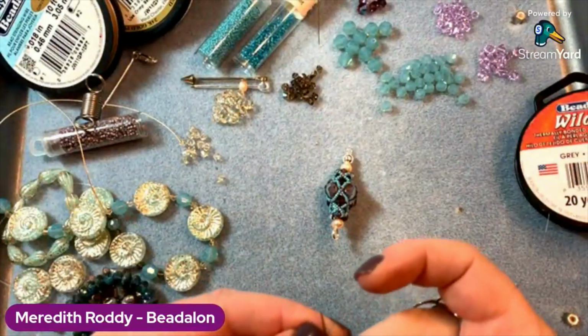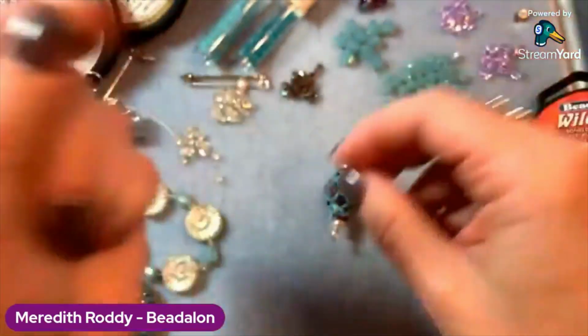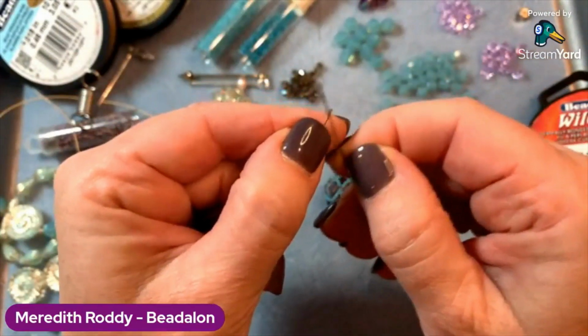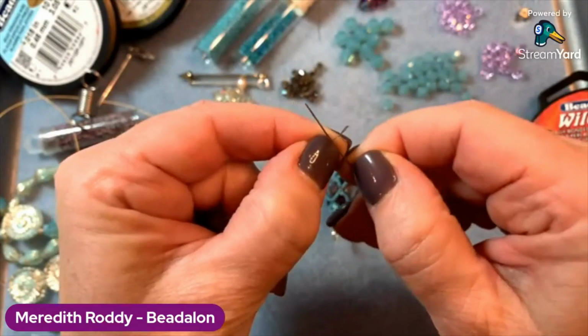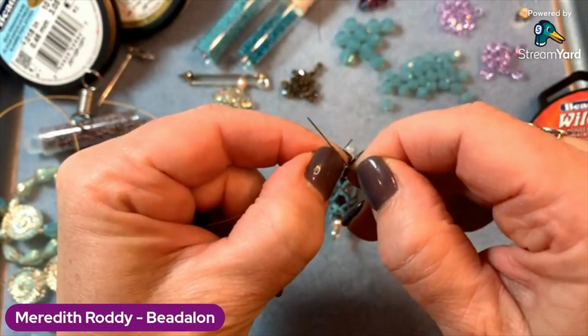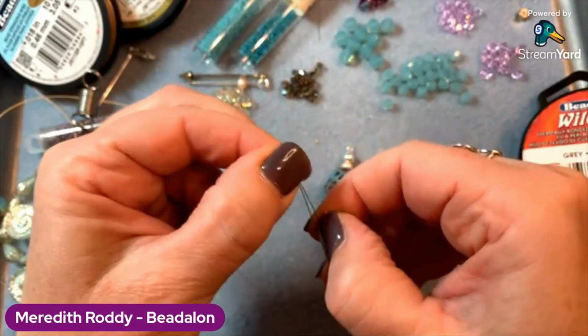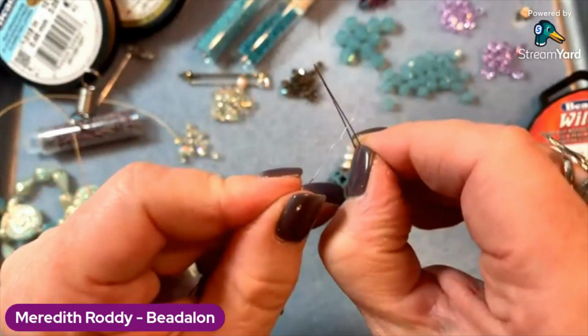Let's see. Is this a big eye needle? It is a big eye needle. All right. I've tried. Becky, what are your go-to needles for seed bead work? What do you like to use? I like the tulip size 12 beading needle. That's usually the one I use, but the Beadsmith also makes some pretty good beading needles as well.